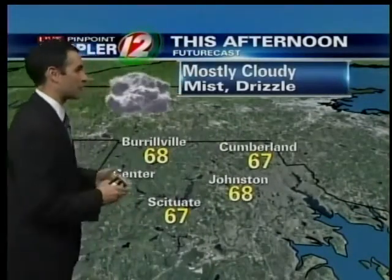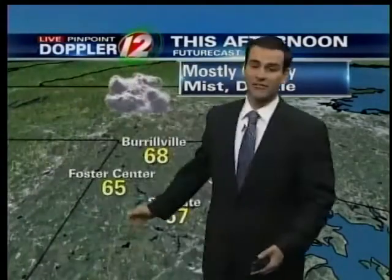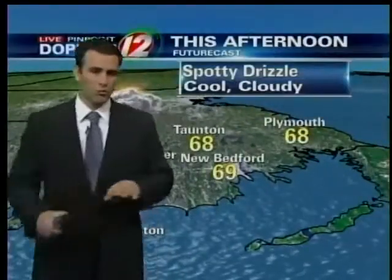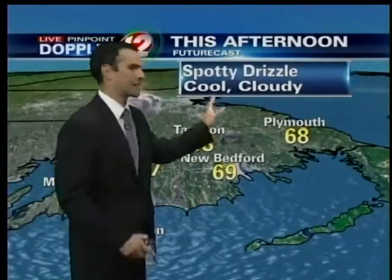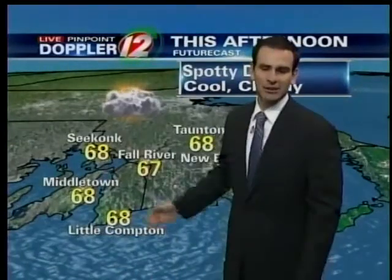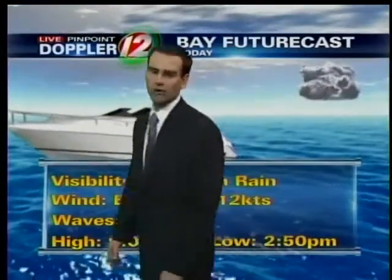For northern Rhode Island, upper 60s, 68 in Burrillville, 67 Cumberland, 68 in Johnston, Foster 65 degrees, and 67 in Scituate. And for eastern Massachusetts, mostly cloudy. A few breaks of sunshine here and there are possible. Upper 60s, the general rule, 68 in Taunton, 69 in New Bedford, and again, there will be some spotty drizzle and mist out there. From Middletown down to Little Compton, we're talking about temperatures in the upper 60s with 68 in Seekonk.